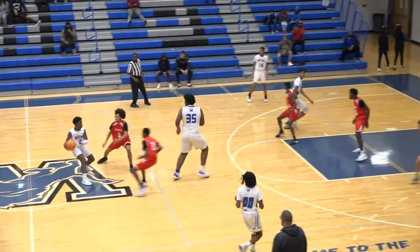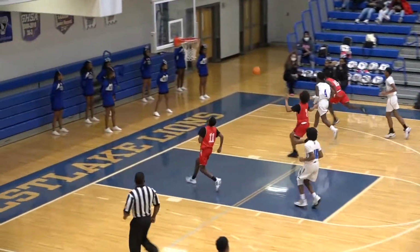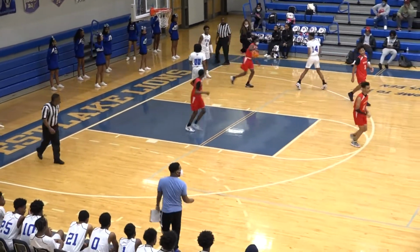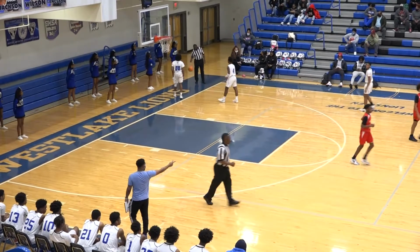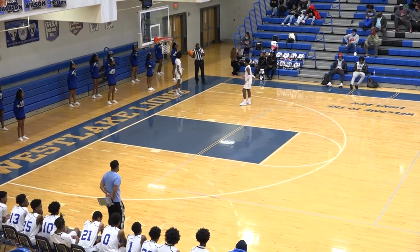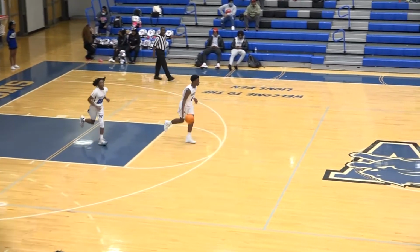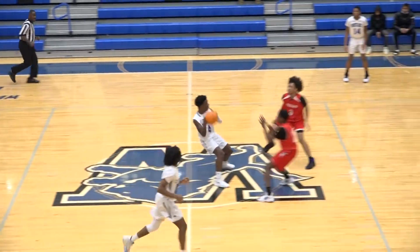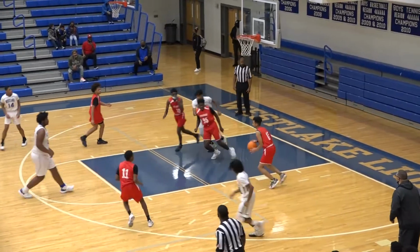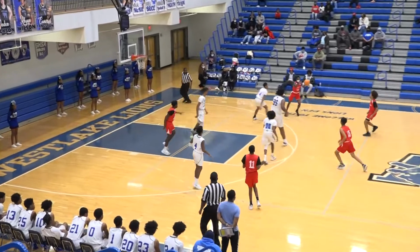All right, so the Lions back on offense with a much-needed play that doesn't happen. It gets stolen. Unfortunate for the Lions, it goes out of bounds. And the Lions get it back. All right, so Lions, they got to be careful. Got to get some quality shots, and another tough pass.